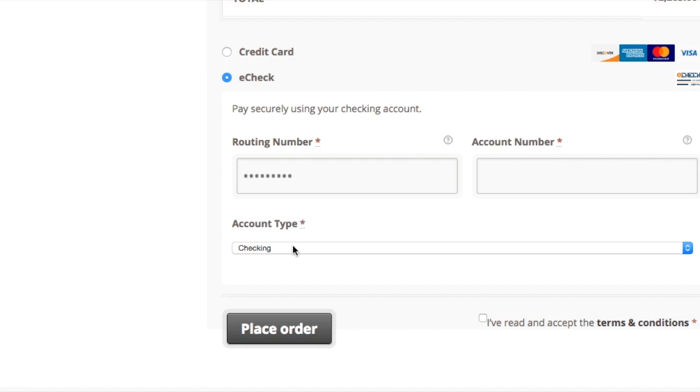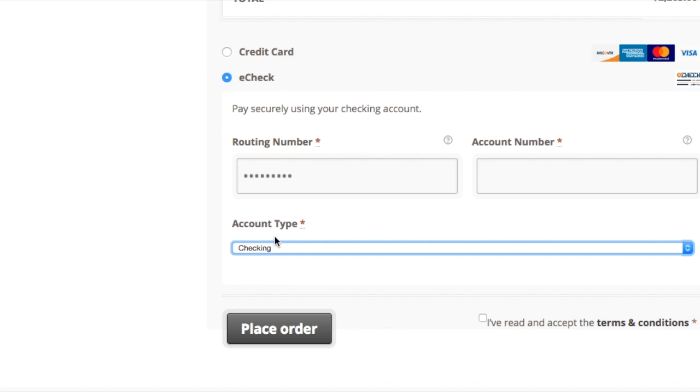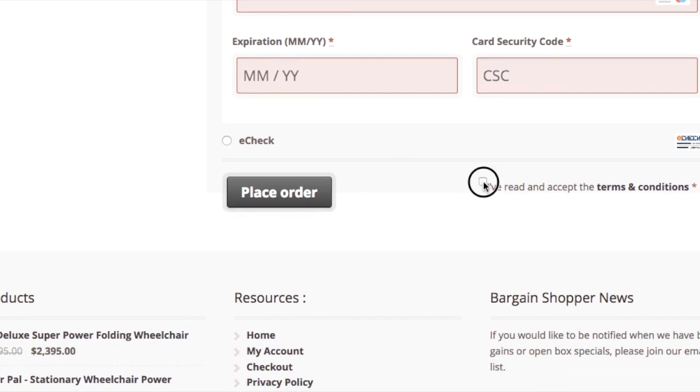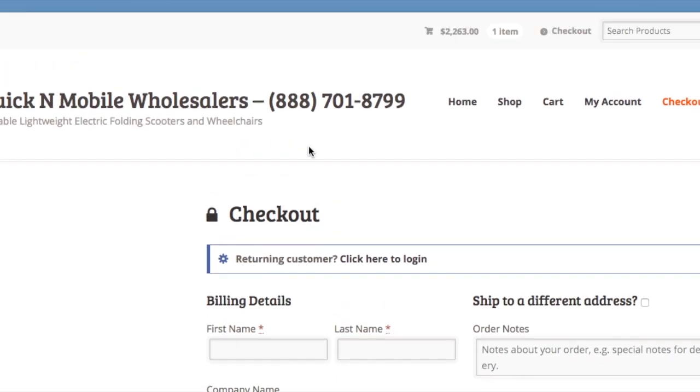However, paying with a checking account or a savings account usually adds another couple days to the processing of your order. So when you would fill all of the information out and when you would agree to the terms and conditions, all you would have to do is very simply place your order. Within a few seconds of acceptance of the order, you will receive an email receipt and you will receive a series of emails from us, Quick and Mobile.